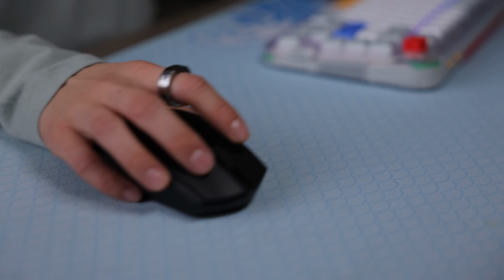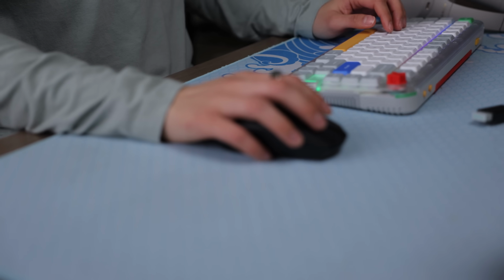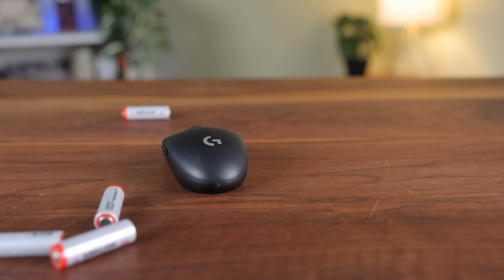Although in endurance mode, you'll experience a decrease in performance, your polling rate will drop quite a bit, which is a pretty big deal in competitive games, so it may not be worth it for you if you're a gamer. So from my research, a single AA battery in normal mode can last around 2 to 3 months, so in any given year, you'll be going through about 4 of these AA batteries.